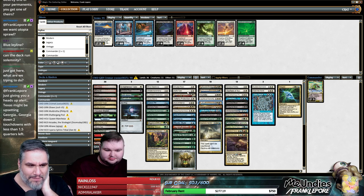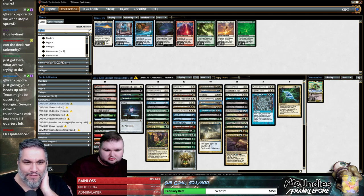Just giving you a heads up, Texas might be upsetting Georgia. Matthew Ory, I don't even watch football, man.